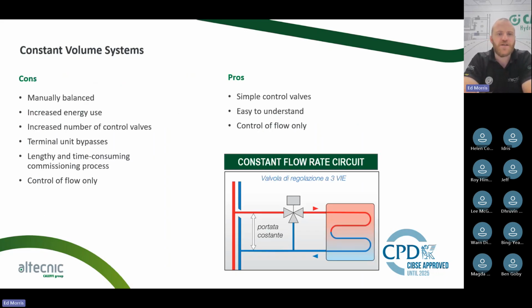So constant volume systems. It is what it says on the tin. You've got some cons and pros as we go through these. Manual balancing, increased energy use in the system, increased number of control valves, the terminal unit bypasses as well, and a lengthy and time-consuming commissioning process. We'll explain a little bit more on that later, and the control of flow only. Some of the pros: simple control valves to use, easy to understand, and they literally do exactly that, control the flow only. There's a little diagram there for you to see, usually a 3-port system.